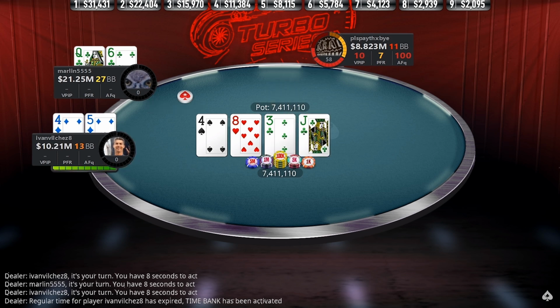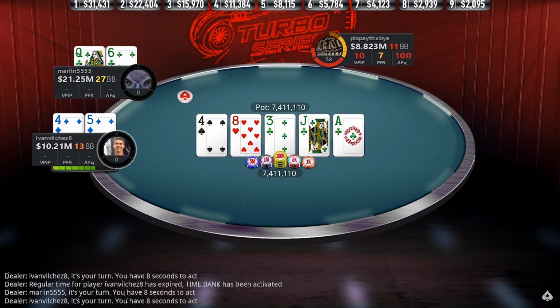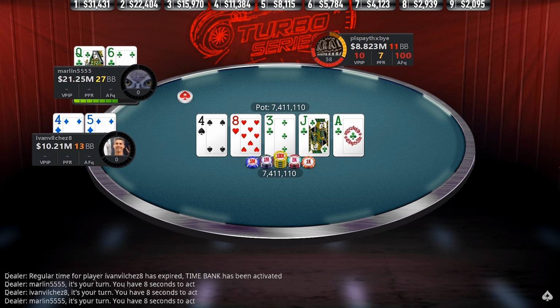Plays called. Jack of clubs on the turn. Marlin's going to fire away surely. Although we could check back and look to realize our equity. So Marlin's got options. Marlin does check it back. We get the ace of clubs on the river. Horrific card for the pair of 4s. Ivan going to have an easy check fold. Marlin going to scoop a nice pot here.